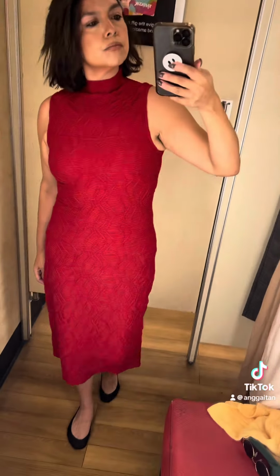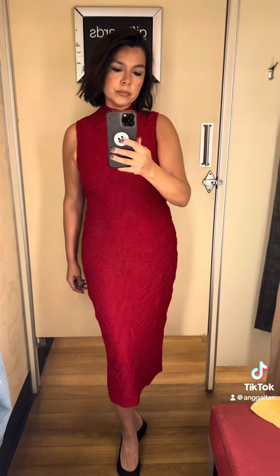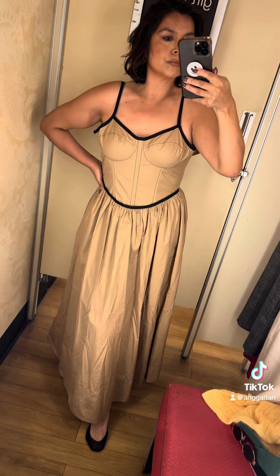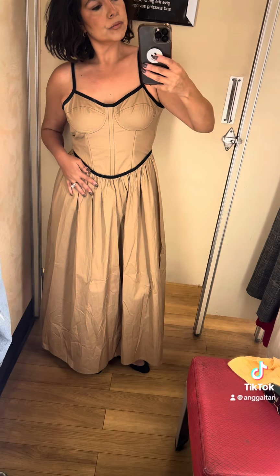This red dress is stunning, but I don't know if I need it because I like to buy things that I know I'm going to wear, and I don't feel like I have anywhere to wear this to, but it's really pretty. I don't know. I'm a little stuck. I love this dress, but I'm glad it didn't fit because it was a little bit more on the pricey side. This is a medium. The red dress was also medium, and it didn't fit at all. Like, it didn't even zip up in the back, so I'm not getting it.